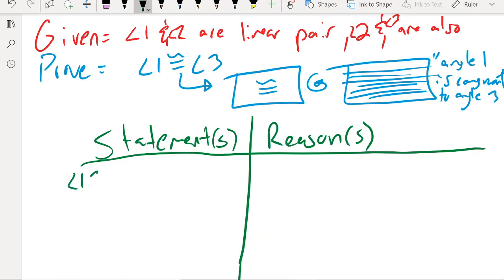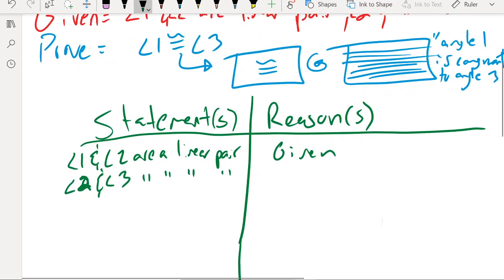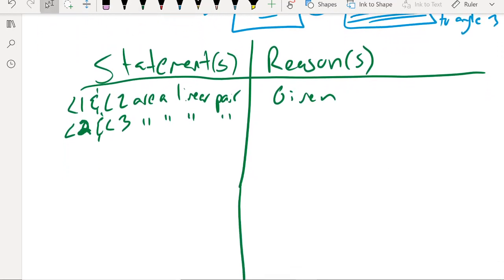So angle 1 and angle 2 are a linear pair. Okay, so reason given. And then of course we can say angle 2, I meant to say 2 there, not 3. Angle 2 and angle 3 are a linear pair. And by the way, the little 2 tick marks, it just means like, hey, I'm going to repeat the word from above. It's like, ditto. You ever use the phrase ditto? When somebody says something and you're like, oh, ditto, me too. Or, true dat, or, whatever. Same, that sort of thing. So basically we're just repeating what's above. So angle 2 and angle 3 are a linear pair, reason also given. Right, so I'm repeating that reason from above there. So there's our 2 lines so far, and I kind of want to have a nice line going on here.